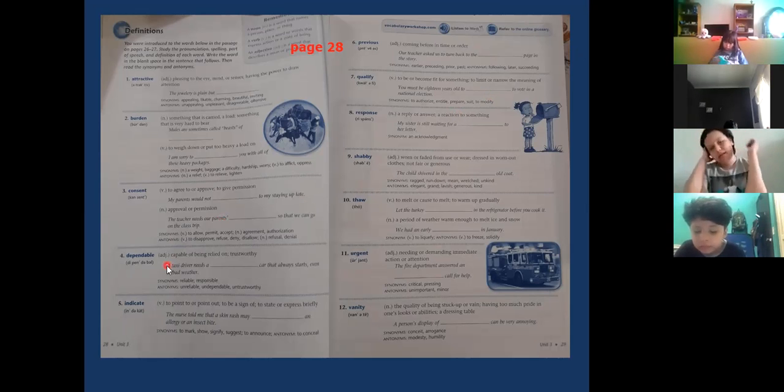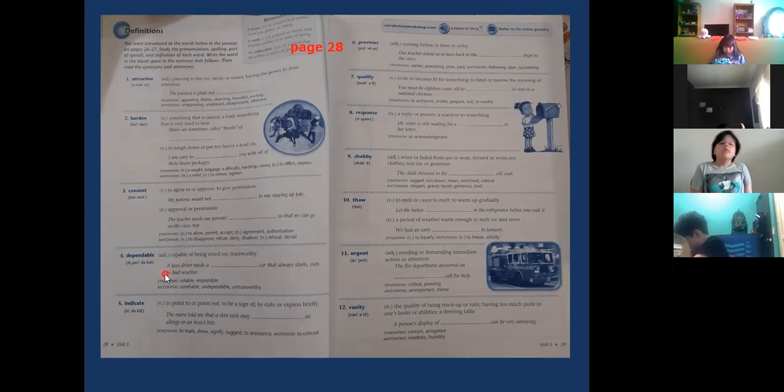Number 4, dependable. Dependable is capable of being relied on, trustworthy. It says a taxi driver needs a dependable car that always starts even in bad weather. So it means that it needs something that is reliable, responsible. What is an antonym for dependable? It's something that is untrustworthy, undependable. That's dependable.